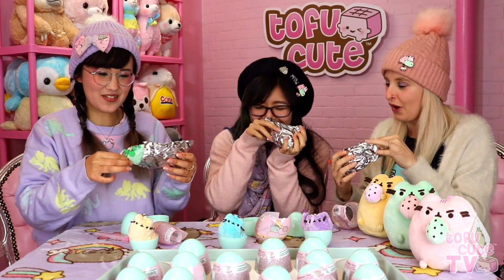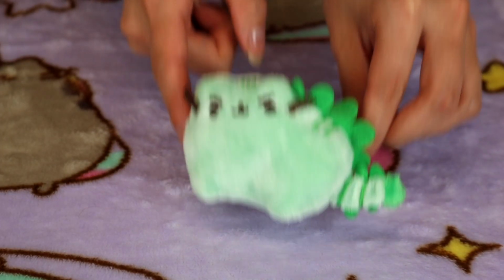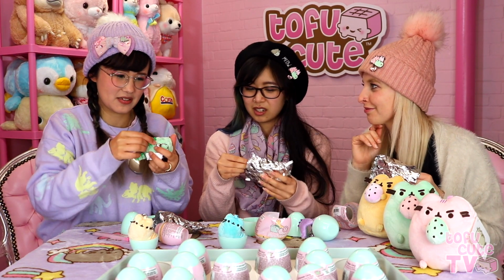How could you? I'm too excited. 3, 2, 1. Yay. I've got the classic. The classic Pusheenosaurus that was around since at least a couple of years ago, I think. Yeah. But she's back in tiny form with her other dinosaur friends. She's so cute. She's got attitude. So we were saying that this one is probably a Stegosaurus. Spikes on the tail. Spiky tail.